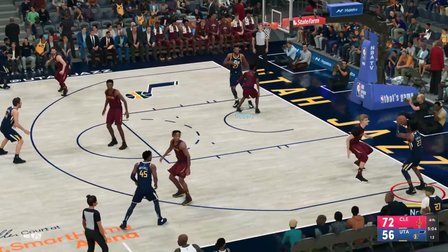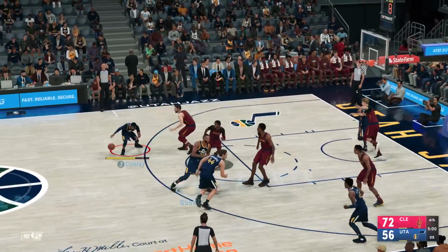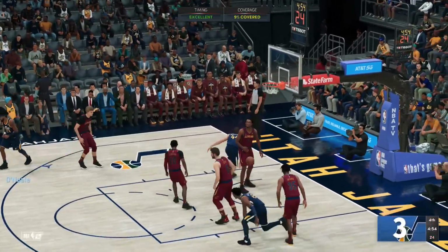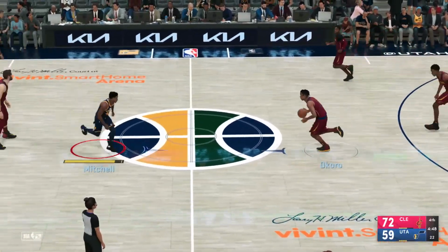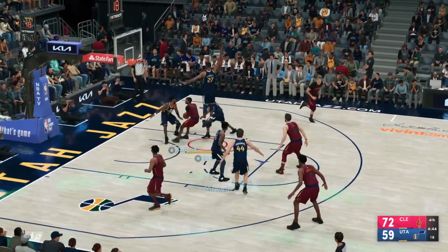In the corner, O'Neal with it. Nice ball movement by Utah. Pass to Gobert. Just 5 to shoot. Royce O'Neal, and that's good. And how about the recognition by Gobert? I mean, of course, it does help when you're 7 feet like Rudy. It can give you a clean view of the court.